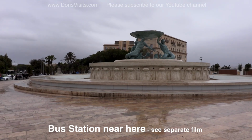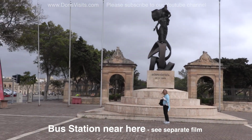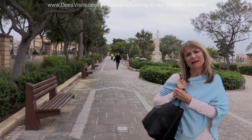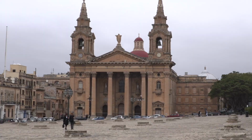Behind the statue of Independence is this very pleasant garden which was built by the Grand Master for the recreation of the knights, and it leads you down to another church.